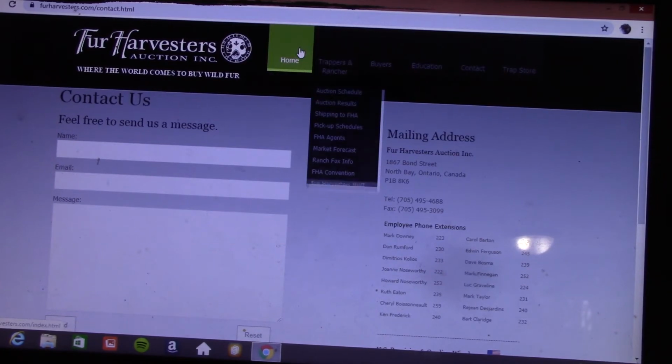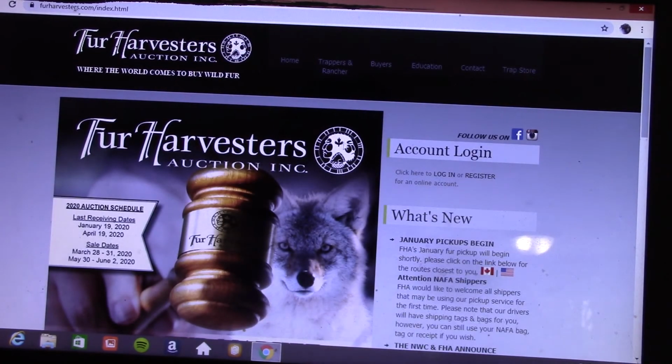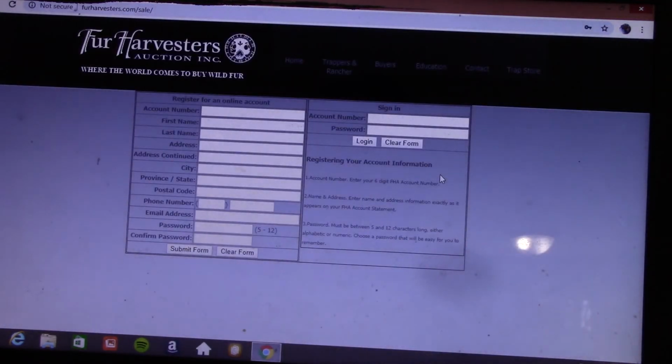So if you are part of Fur Harvesters already, or once you start shipping to Fur Harvesters, you are going to get an account. They're going to give you an account number and a password, and then you're going to be able to actually log into your account. So there's your account number here, and there's your password there. Obviously you're not going to know that, and then you're just going to log in from there.